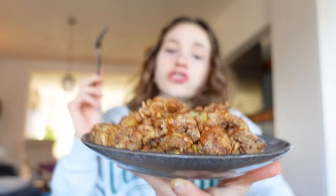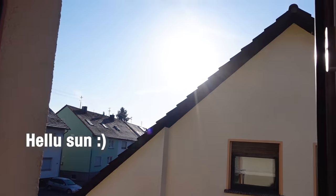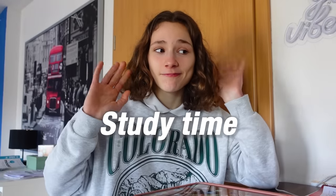I think this is going to be very delicious. So I will enjoy this now and then study for probably English and PE. Study time! Woohoo!